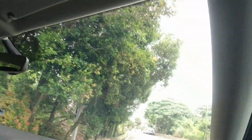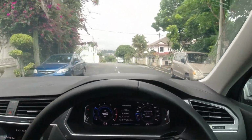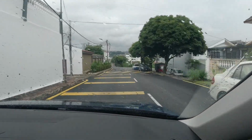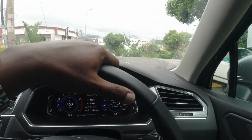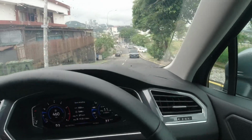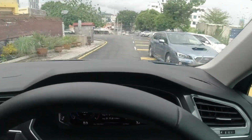So let's just see some shots over here, me driving the car. Okay, so again, housing area, there's a hump there. So again, going over the hump, let's see what happens. Okay, I do sense a bit of a thump. So again, we see going over the hump here.